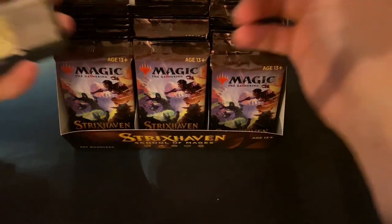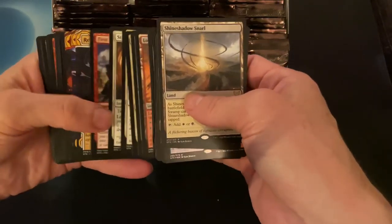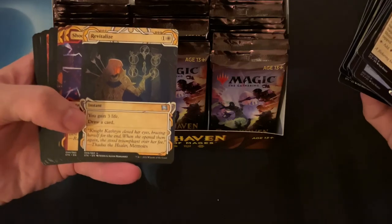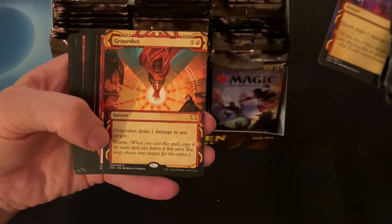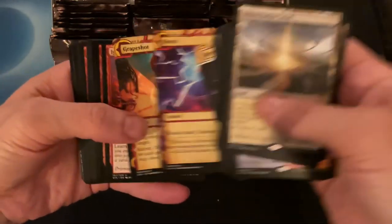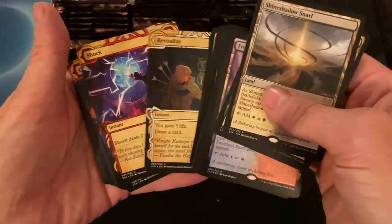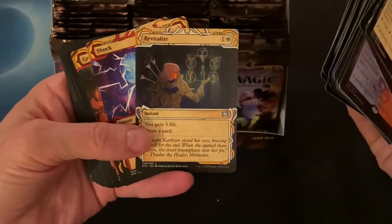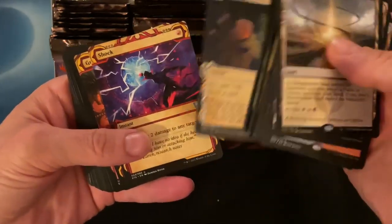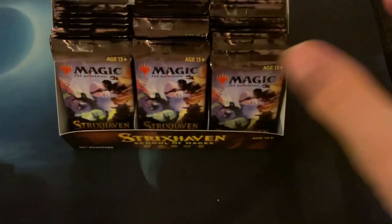I actually had a little seal pool earlier, so let me just show you what these are kind of looking like. These are some of the finest cards I've ever seen. This is Revitalize, and then Shark, and then the reprint of Grapeshot. There are two different varieties of these. You're going to be able to get them in collector's boosters, and when I get those in, I'm going to do another box opening of that. This is the English version, but the other version is the Japanese version, which is really sick as well. It features Edo era style art.